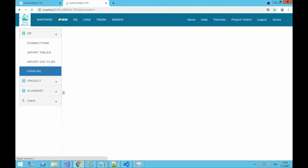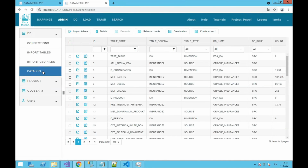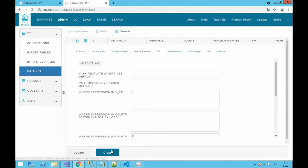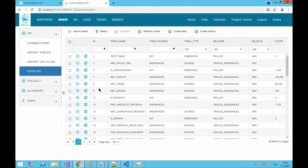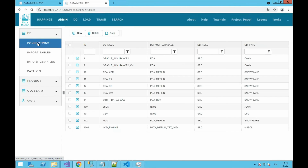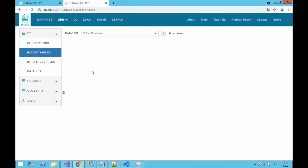Oh yeah, the last thing. This is what we call the catalog, the common repository of all the project, of all the tables and all the things you have in the repository when you need to do the mappings and the loading and stuff like that. You can check, as I showed you before, the properties of each table or each object in a common place. And then you have user management, project management, connection management. You have very different connections. You have a special function to import the tables, and a special function for handling flat files and so on. And the glossary is another concept, but maybe some other time.